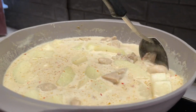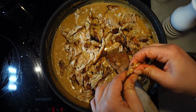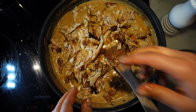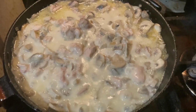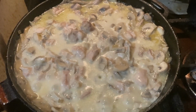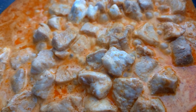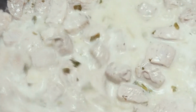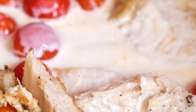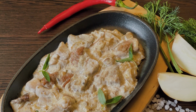A crisp salad cuts through the heaviness with crunchy greens and a tangy vinaigrette. Try mixed greens with radishes, cucumber, and a mustard-based dressing for extra zing. Sautéed green beans keep their snap while soaking up some of the sauce. Toss them with garlic and toasted almonds for extra texture. The goal is simple. Pair creamy chicken with sides that balance, not overpower. With these options, every bite stays interesting.